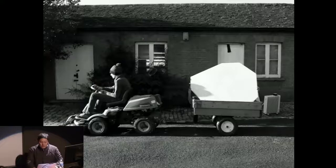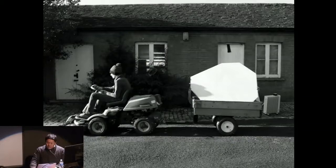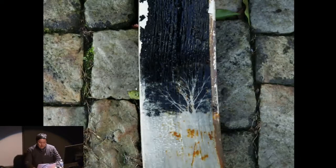where they've completely sealed the windows as a dark room to expose. And of all the pieces, only one tiny little tree that you see there came out as anything close to what you can call an image. The rest were just black.